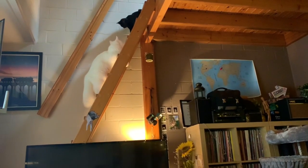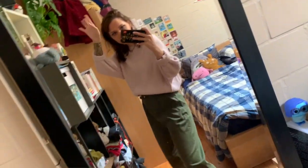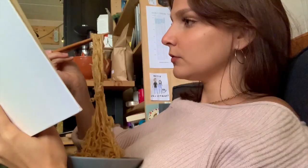Remy, you can't play on the stairs yet, buddy. I'm clean. I did some pink makeup to match the color of the book. I'm wearing pink. I've got a whole outfit situation happening, but I'm already halfway done. I think it's like 10 o'clock, maybe? Not even. Gonna take a quick ramen break. Very, very hungry, and we'll hop right back into it.